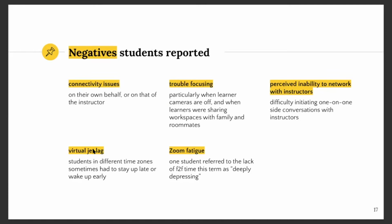And they complained that they weren't able to network with instructors in the same way as they had in previous terms. There was no way to go up to the instructor at the end of the session and chat for a couple of minutes one-on-one. Because our workshops were synchronous, some students experienced virtual jet lag if they were in different time zones. And of course, Zoom fatigue. One student in an evaluation said that the lack of face-to-face time this term was deeply depressing.